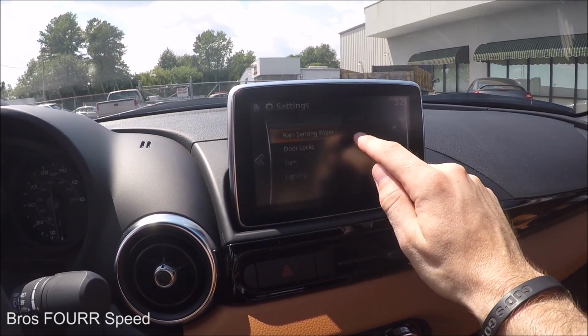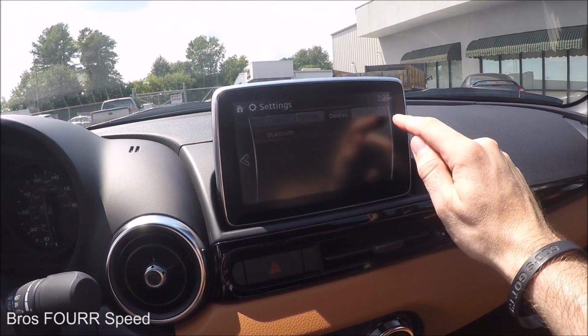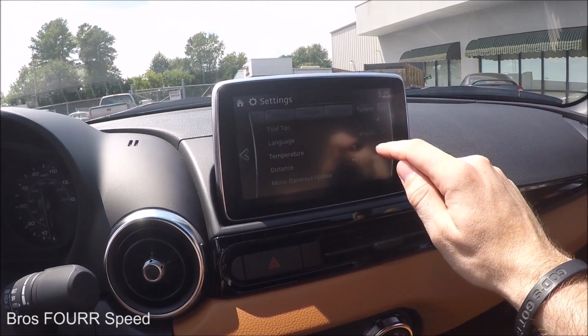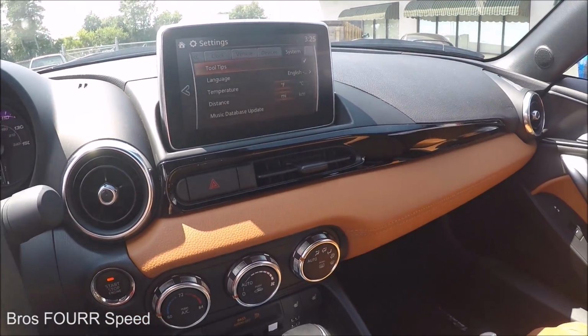You have your rain sensing wiper blades. It looks like you can turn those on and off. All your door locks, your Bluetooth devices there, a few other things to scroll through, so I'm sure there's a lot more technology behind this system.